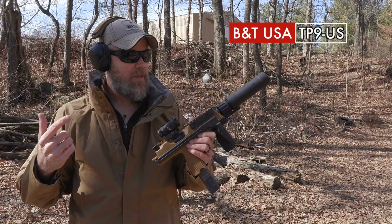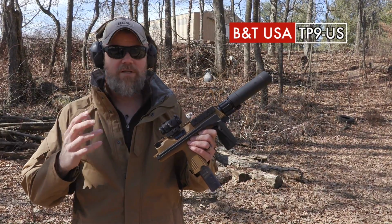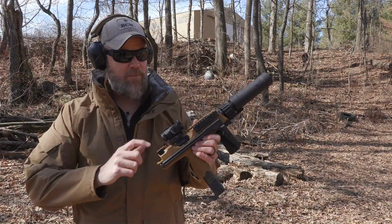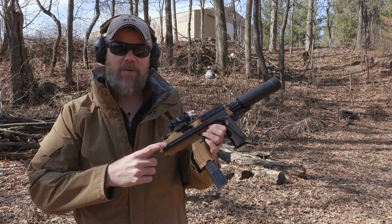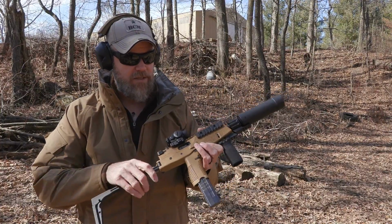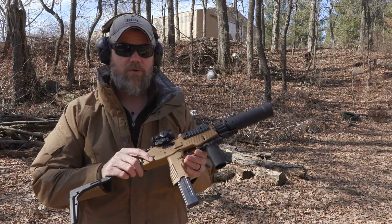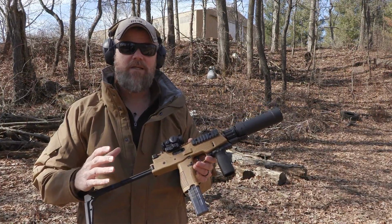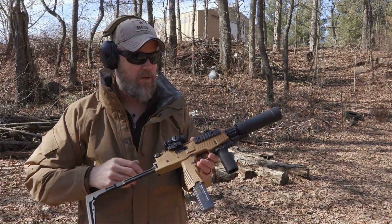This is an older gun. I've had this one for quite some time. Of course, it's in flat dark earth. It now has the B&T suppressor on it, the Aimpoint T2 micro sight, and because it is an SBR, it does have the side folding B&T stock. This is an earlier model of the gun. We're going to show you a current generation gun that's just now starting to come into the country that really has me excited and will probably have a lot of you excited as well.